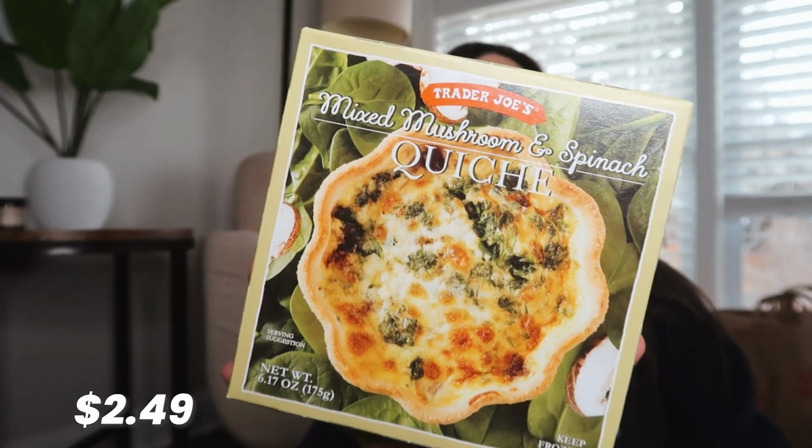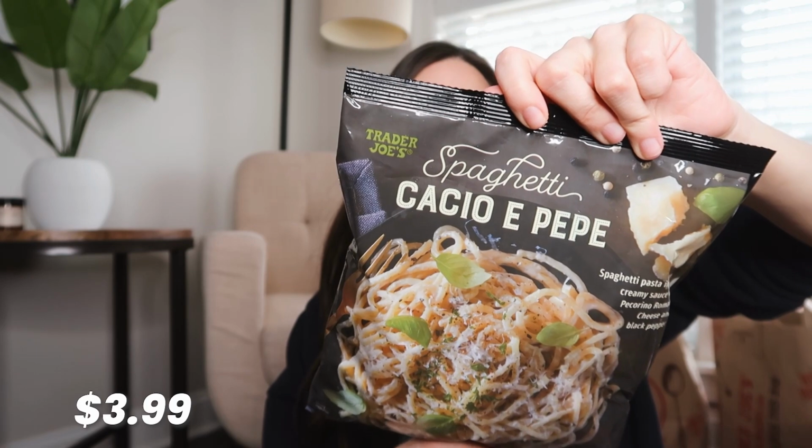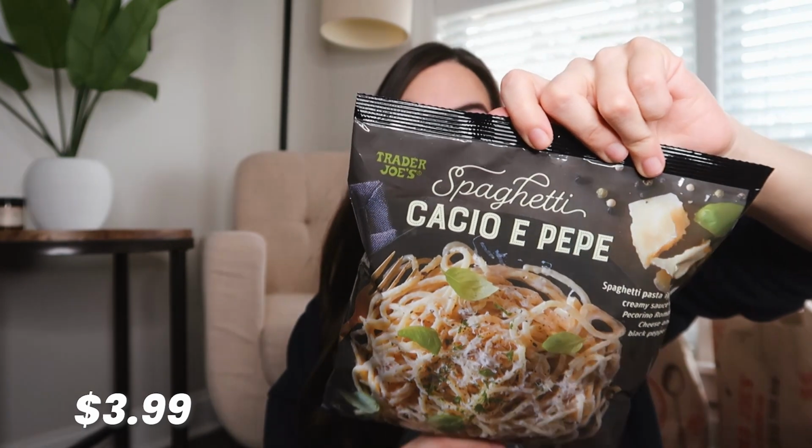Next up, I have this mixed mushroom and spinach quiche, and that is a perfect little lunch. I like to bring that to work and just cook it in my toaster oven at work, and it's really easy and pretty delicious. Next up, I got these spaghetti cacio e pepe. I've been hearing a lot of good things about these, so I decided to finally try them. Super excited.